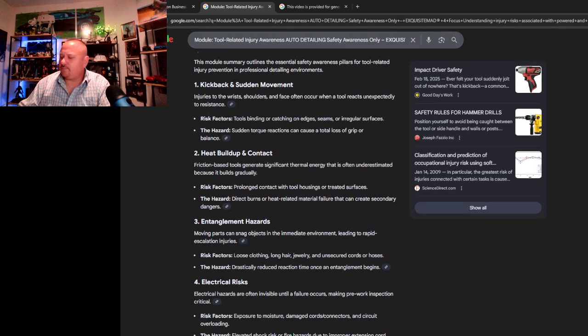In this module, we're going to be talking about tool-related injury awareness, auto detailing safety awareness. Number 1, kickback and sudden movement. Injuries to the wrists, shoulders, and face often occur when a tool reacts unexpectedly to resistance. Risk factors: tools binding or catching on edges, seams, or irregular surfaces. The hazard: sudden torque reactions can cause a total loss of grip or balance.